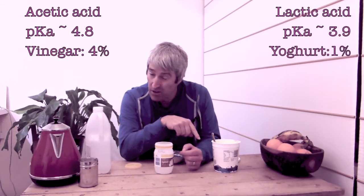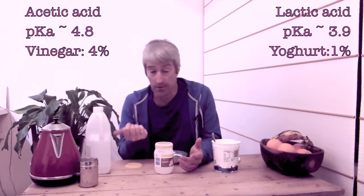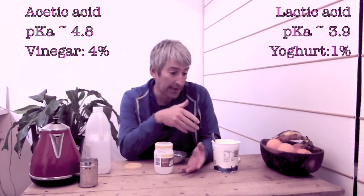So why didn't it work? The internet tells me lactic acid is actually stronger than acetic acid, which is vinegar. It's only 1% though in yogurt, but in vinegar, it's 4%. It's supposed to be a 10 times weaker acid. So actually, the vinegar shouldn't have worked. The lactic acid should have.